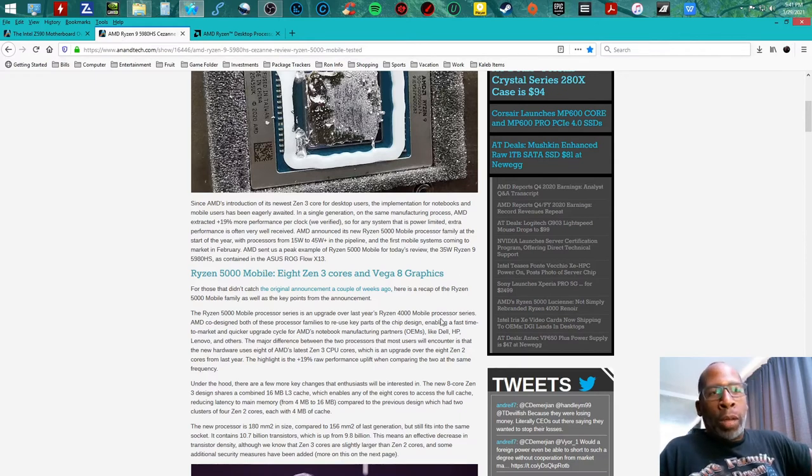Now, for those that didn't catch the original announcement a couple of weeks ago, they made the announcement at CES 2021: the Ryzen 5000 mobile family. The key point from the announcement is that the Ryzen 5000 mobile processor series is an upgrade over last year's Ryzen 4000 mobile processor series. AMD co-designed both of these processor families to reuse key parts of the chip design, enabling fast time to market and a quicker upgrade cycle for AMD notebook manufacturing partners, OEMs like Dell, HP, Lenovo, and others.